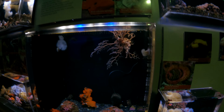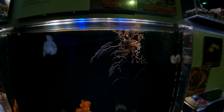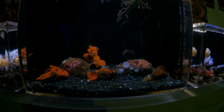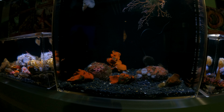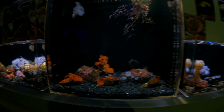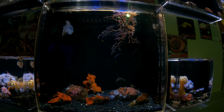It's funny because jellyfish, all their cells are basically immortal. So that big blob up there, that's alive. That's a basket star, unless I'm misinterpreting this. And these are strawberry anemones. Fascinating. That thing up there is so big though, that basket star.